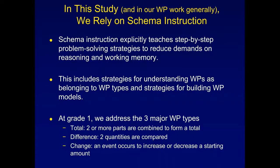At first grade, we address the three major word problem types that are found in the curriculum at first grade. So the first problem type is a total problem where two or more parts are combined to form a total. The second word problem type we refer to as difference. It can also be called the compare problem, where two quantities are compared to find a difference between them. And a change word problem type, where an event occurs to increase or decrease a starting amount.